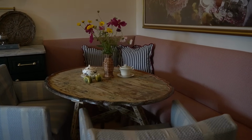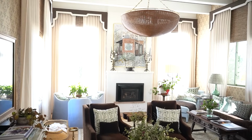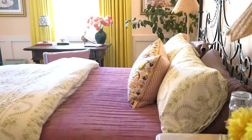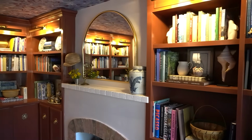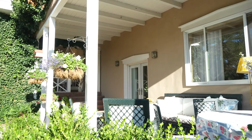We used all the color, all the patterns, everything that we loved, and it was a blast to be able to do. I would only add eclectic and sort of collected. I feel like what we do is a bit more subtle in the use of maximalism.